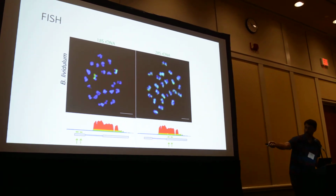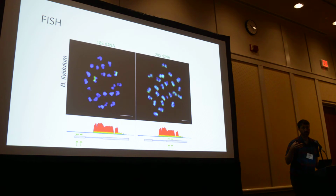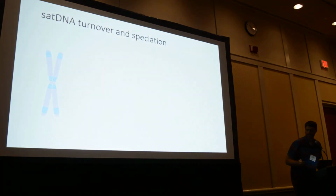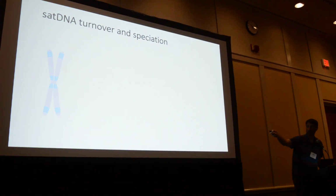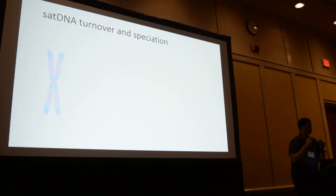When I analyze the sequences in these inflated regions with predictive software that tells you what kind of repeats you have in your samples, they're always annotated as satellite DNA. And that makes a lot of sense. If we think about a greater context of satellite DNA, for a long time we've known that many chromosomes in many organisms have these tandem blocks of satellite DNA out in the telomeres and or in the centromeres.